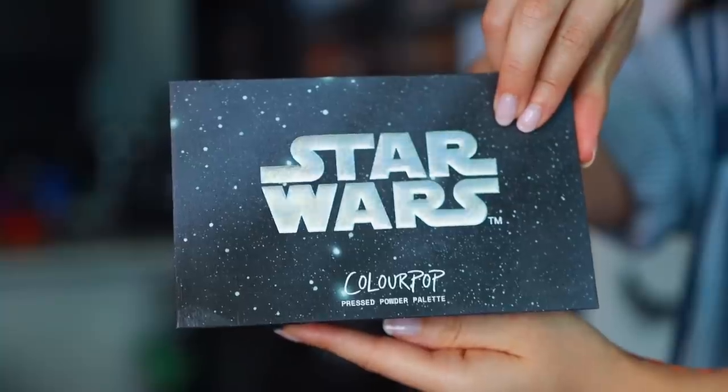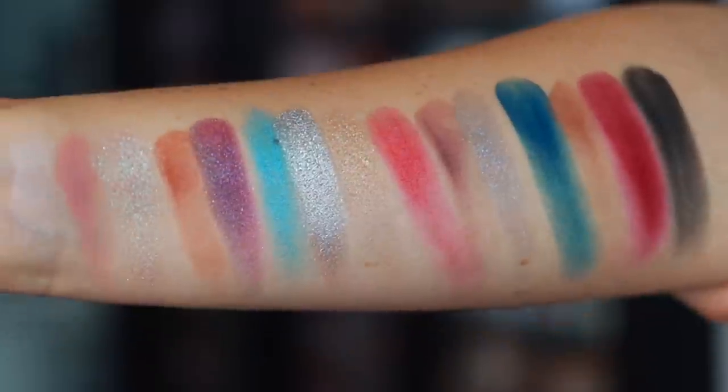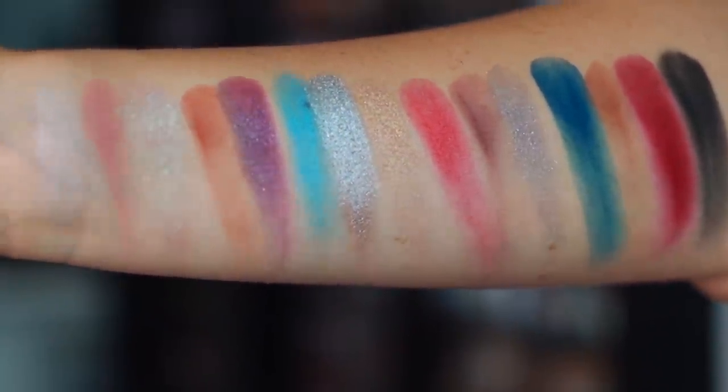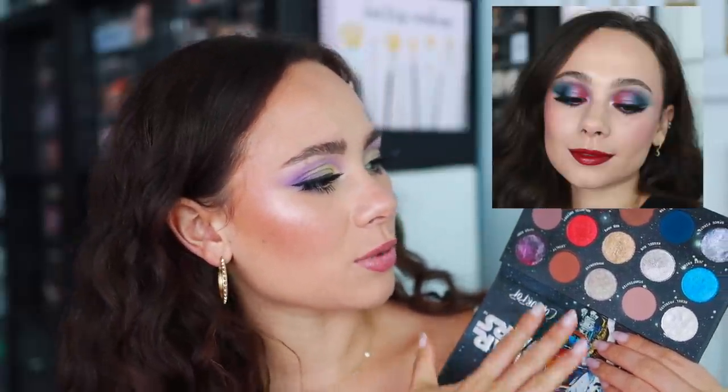I love the theme behind it, but I'm just never gonna wear these colors. This is the ColourPop and Star Wars palette that came out. I created two looks with this. One was a red and blue look. It was totally out of my comfort zone. It was a cool look, but I would never leave the house in it. And the other look I did was with the browns.